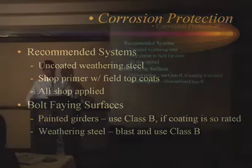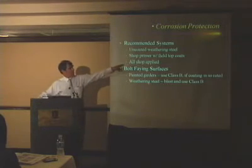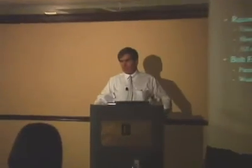There doesn't seem to be any disagreement that 3 shop-applied coats have a much better chance of giving you a much better coating than 1 shop applied and 2 field applied, only because you have more control, better controlled conditions. But again, if you put all the coats on in the field, all of the paint coats, it does require a little more care on the contractor's part.